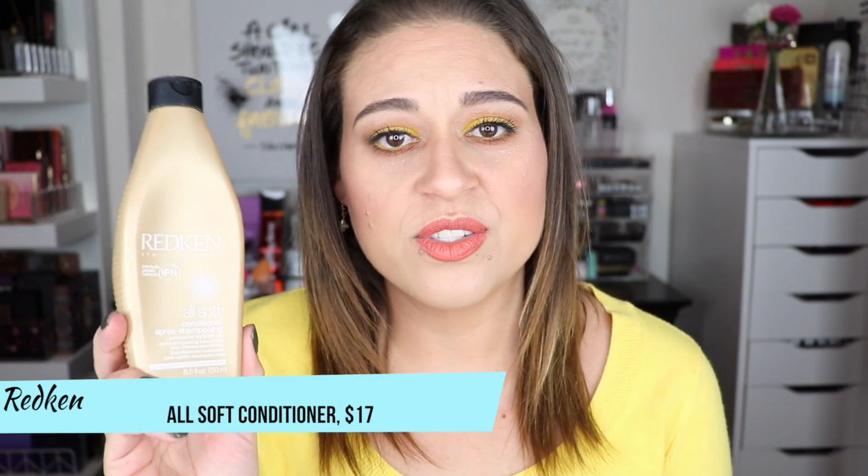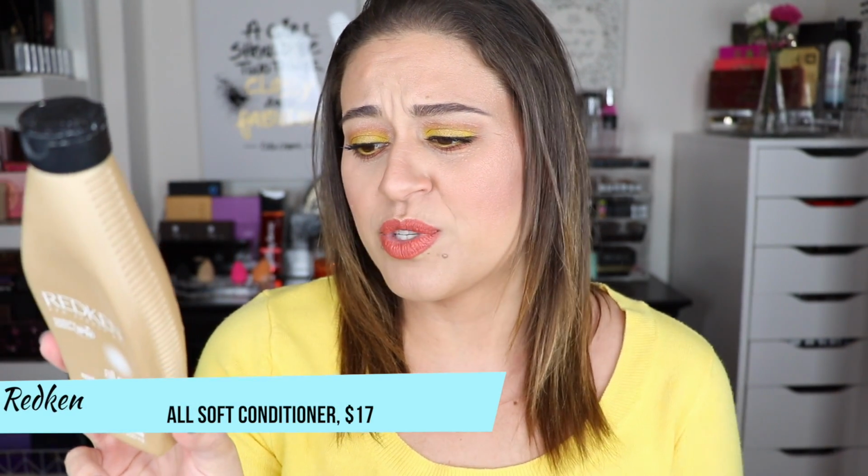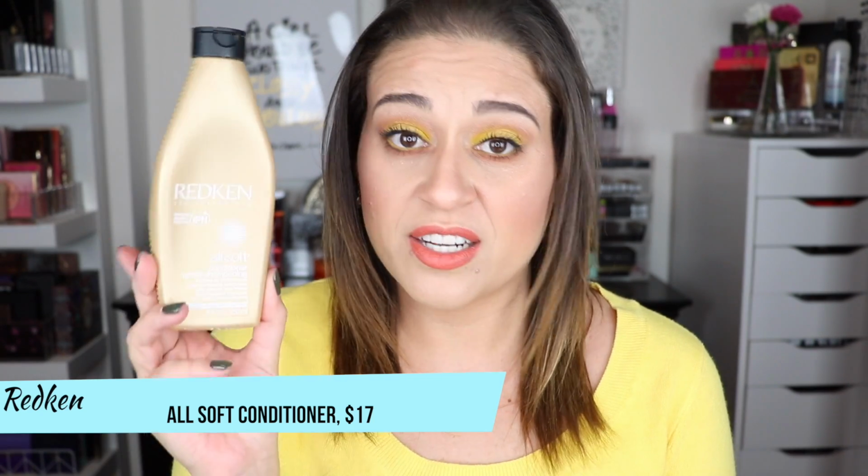This one is by Redken, and this is the All Soft Conditioner. I also had a matching shampoo for this, and this one was just lingering around. These are not sulfate free, and so they're not really safe to use in my hair, and for that reason I'm not going to be repurchasing them. The conditioner is sulfate free obviously, but the shampoo wasn't, and like I said, I like to use them in pairs. This is an okay, sort of intermediately priced brand, but this won't be my first choice for a repurchase.